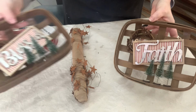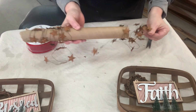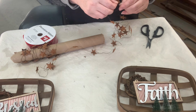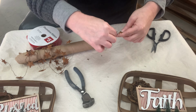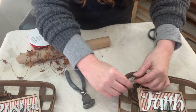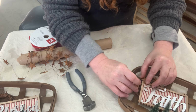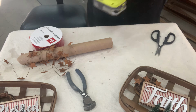On the top of these, I did do a little bit of damage when I was removing the greenery, so I had to go back into my stash. Oh yes, hi Kelly, I'm using a couple of your stars to complete this look. I just cut off 3 stars and some extra wire, just twisting it around my finger. I want to make sure that wire on both ends will wrap around the basket itself, and that I can bend them as a little corner piece, and then it'll be enough that I can stretch it and hide and glue over where I damaged that frame just a little bit.